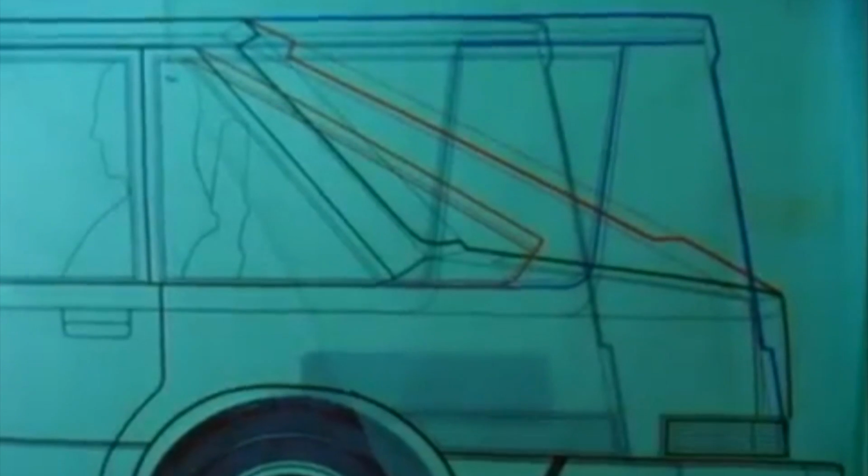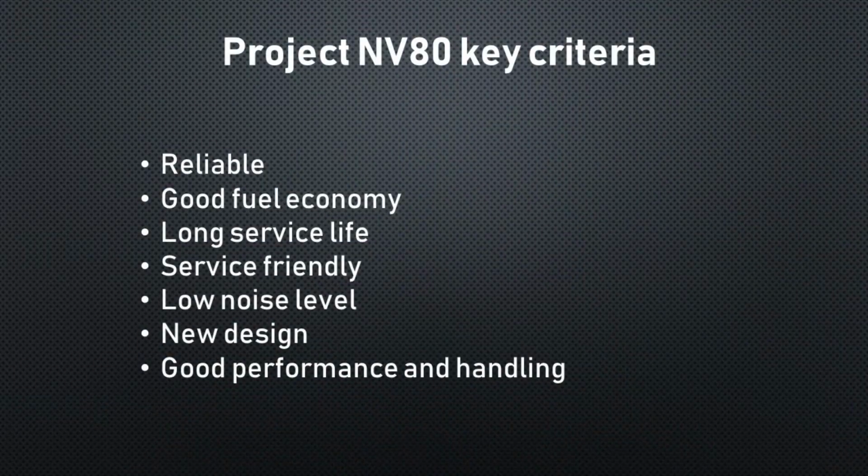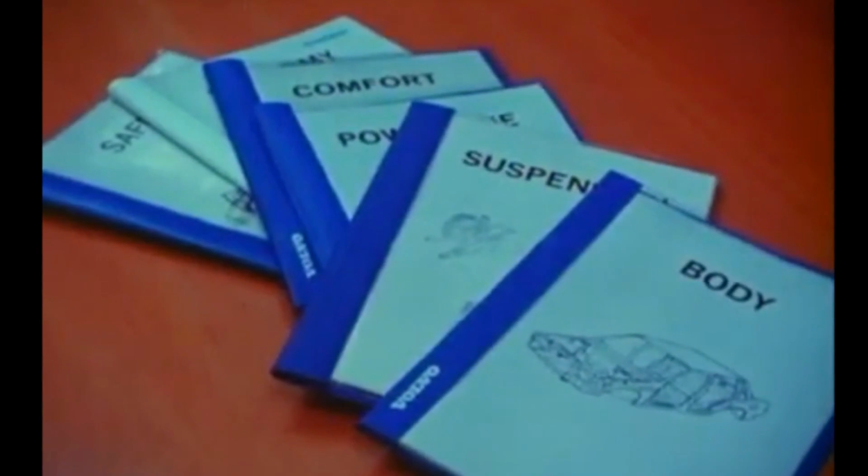3 shapes were considered, a saloon, a hatchback and an estate, but making all 3 was simply too expensive. So the plan was to focus on the top of the range saloon first and introduce an estate later on. With finances tight, the new car would inherit the already good underpinnings and rear-wheel drive layout from the Volvo 200 series. To improve handling and interior comfort, the wheelbase would be extended 5 inches while keeping the overall length the same.